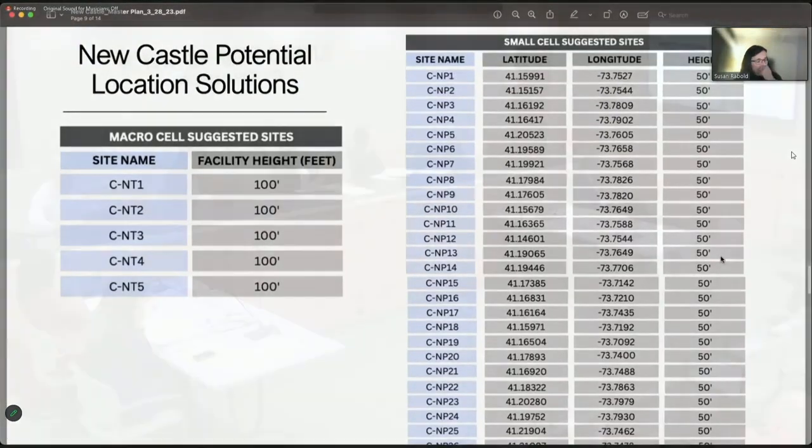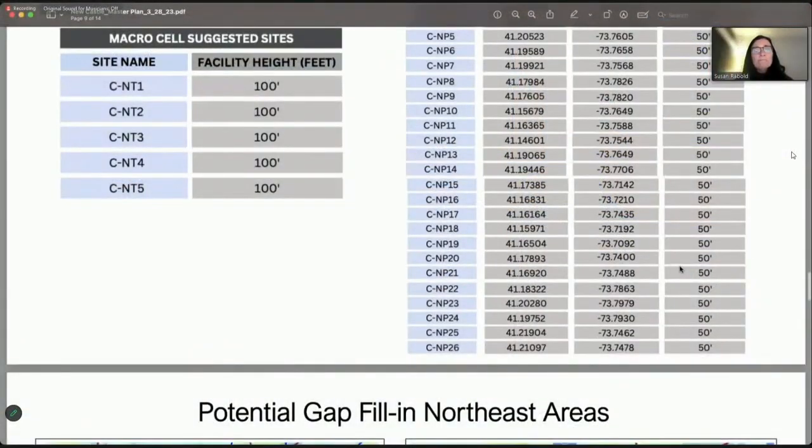Given that the number of our residents overwhelmingly favored the concealed cell towers as opposed to the non-concealed cell towers, can these macro cell towers that you're talking about be like flagpoles, for instance, or is it only like the image you just showed? No, they definitely can be concealed. Yes, all these facilities could be concealed. All right, thank you.